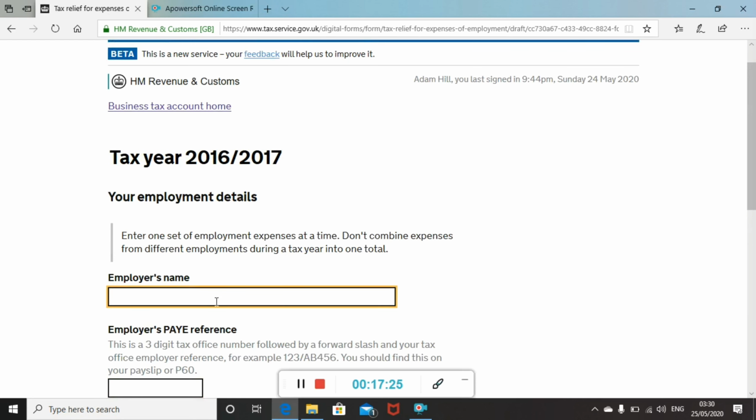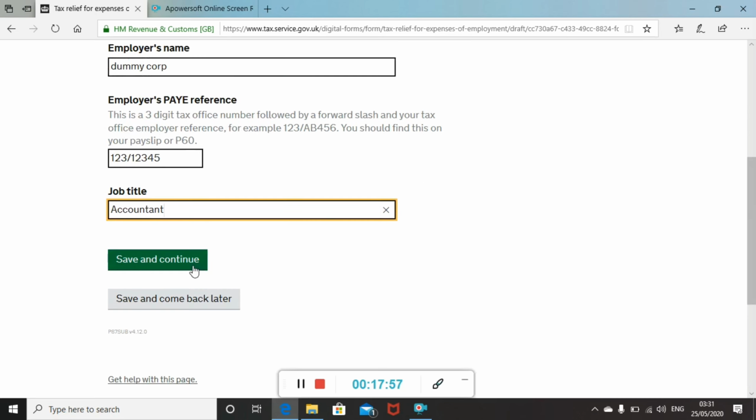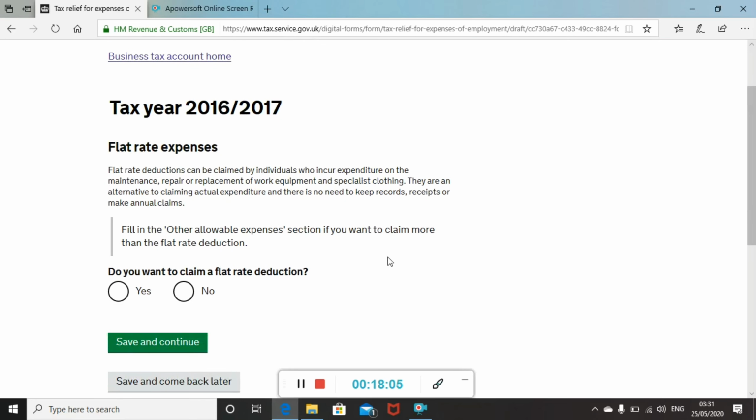Fill in the details. Your employer name and PAYE reference will be available on your P60 or a payslip. Do you want to claim the flat rate deduction? Remember, if you have more expenses, for example, the mechanic that I mentioned, more expenses than the flat rate allowance, then you can go ahead and enter a manual amount. But if you want to use your flat rate amount, you can enter it here.